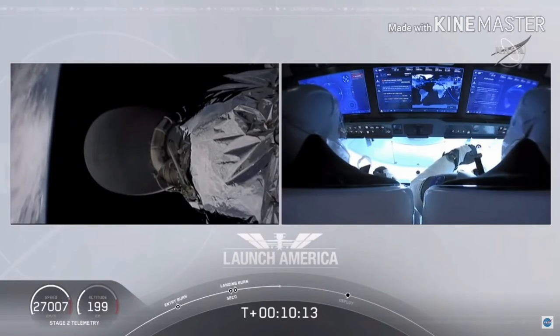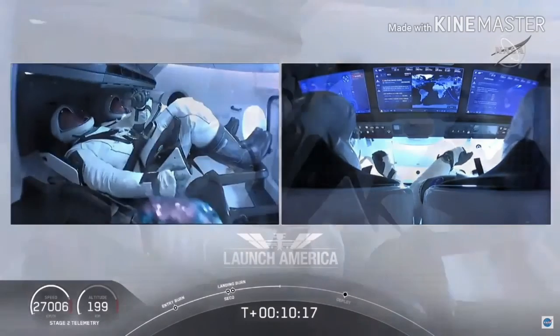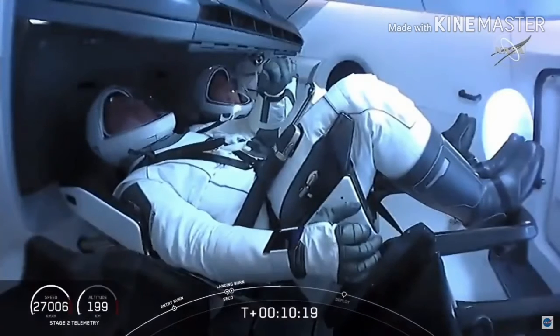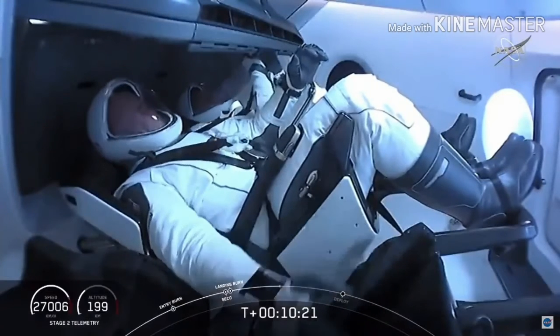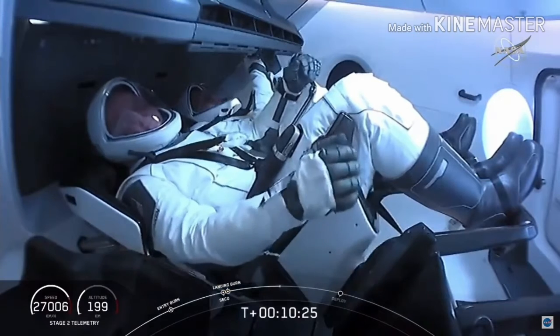And it's right at about 12 minutes when Dragon will switch over to separate. Looks like we saw a 0G indicator floating around there. I know Bob and Doug owe us a little bit about what exactly that is that they brought up with them.